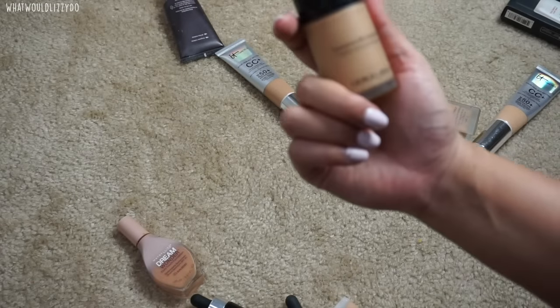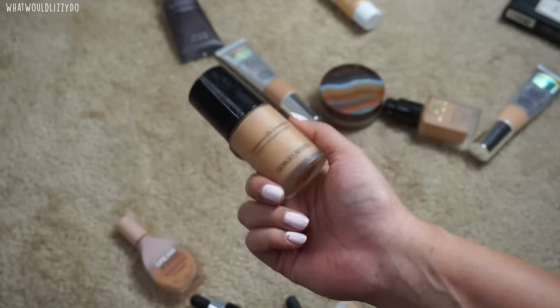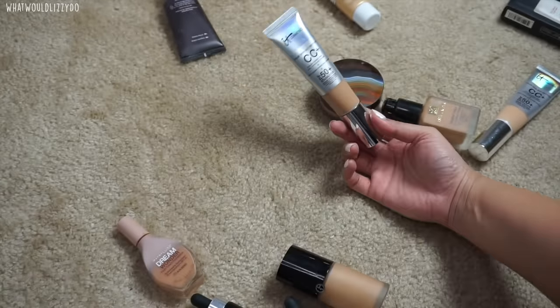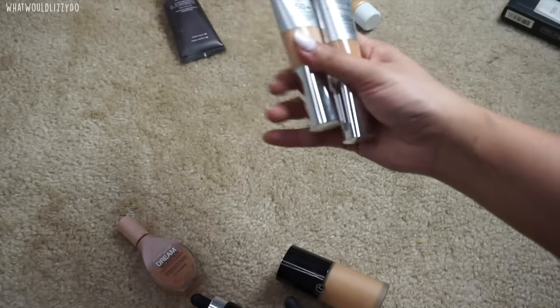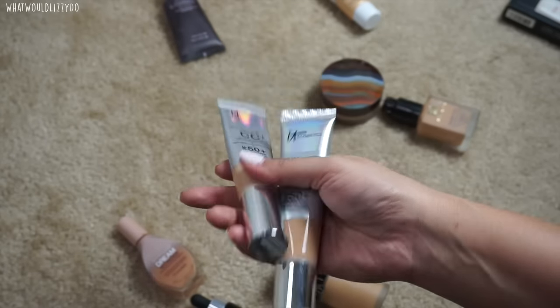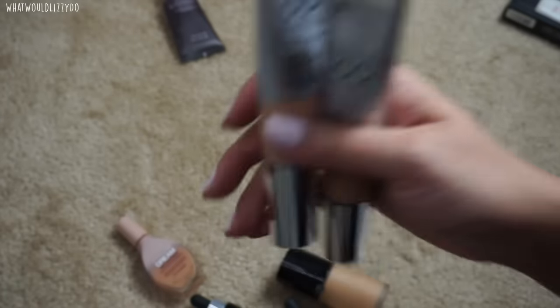Giorgio Armani, this is the Luminous Silk Foundation. I love this one. I am in 6.25. This matches me perfectly. This It Cosmetics one, this one's in tan, and this one's in medium. Shoot, I think I'm just gonna keep them because I want to try these out more. I feel like I keep sticking to a lot of the same stuff, so I want to try it out.